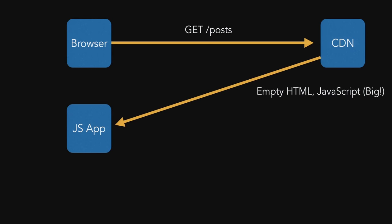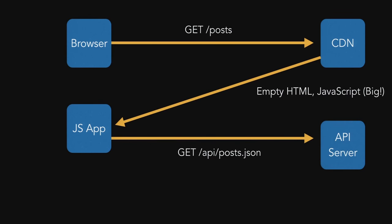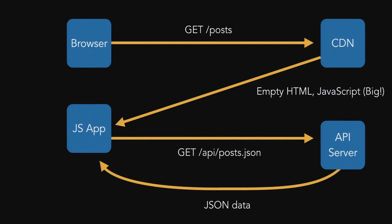Because now you get a loading spinner, but that JavaScript app still needs to go to your JSON API server. It needs to actually go fetch the data. So now it's going to fetch post.json, and that's going to come back. And only now, after all of those steps, do you have a usable user interface. And I bet many of you have built applications like this today.